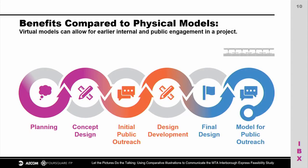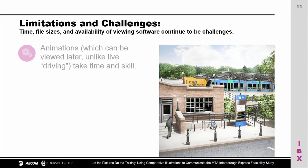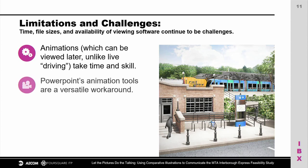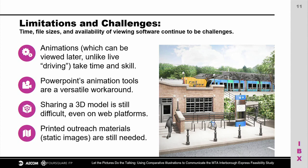And this is self-evident too: physical models tended to only be created towards the end of a project, but with 3D models, as mentioned in other presentations as well, you can bring them into even earlier phases of the project. You can start with simple massing and then move to progressively more detailed models. A lot of the limitations and challenges have also been discussed in previous presentations. Animations do take some time. PowerPoint is a versatile workaround, so there's not much excuse for not toying with animation even a little bit, because everyone has access to PowerPoint.